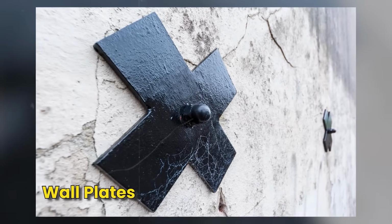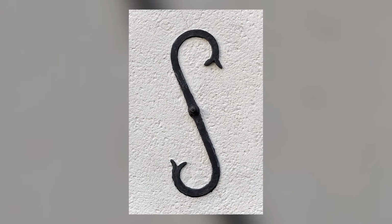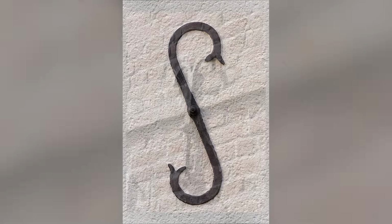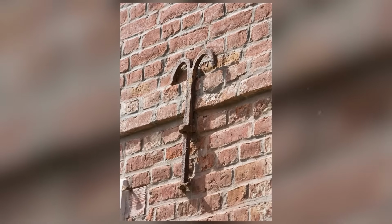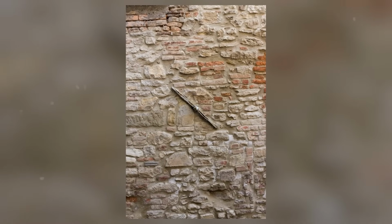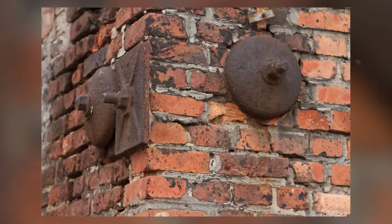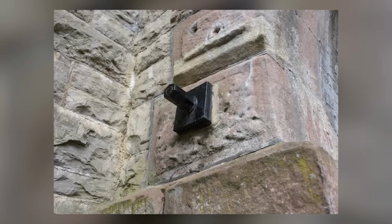Wall plates. If you've ever spotted those strange metal plates on the outside of an old house, you might have thought they were just decorative. But these iron fixtures actually served an important structural purpose. Known as wall plates, they were typically made from cast or wrought iron and were far more than just ornamental details. These plates were part of a reinforcement system designed to keep a building's walls stable.